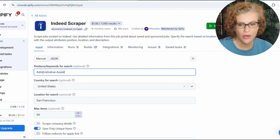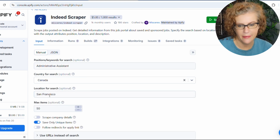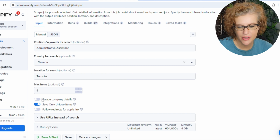So we're going to put in the position keyword, administrative assistant. The country, we're going to say Canada, because I'm in Canada. Location, I'm going to say Toronto. Now you can add in more details in here if you really wanted to narrow this down. Instead of having 50, I'm just going to say 5. You can change this to whatever you want.